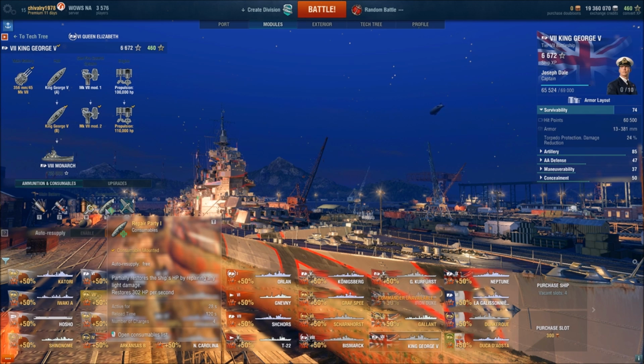But again, 302 HP per second is actually better than any other repair for battleships at this tier, and even above. Like, I went and checked the North Carolina, I checked the Amagi. This kicks the crap out of it. So, yeah, superior repair, plus the huge amount of life pool that you have. Obviously, not the biggest, but still enough to be relatively comparable. And throwing the repair on top of that just makes you one hard as hell to deal with battleship.